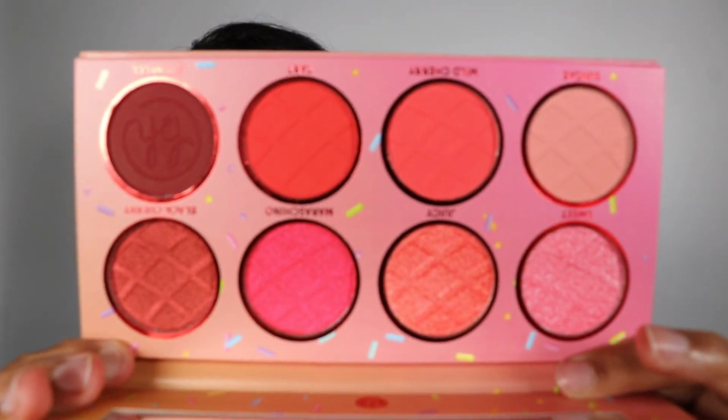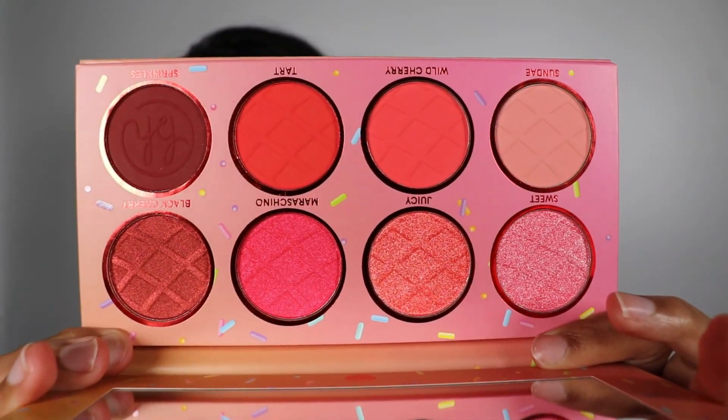This is the Cherry Sweet Shop palette. I really like the formula of these. I think that they're just so pretty, and I really love using the shimmers, and I think that you can get quite a few beautiful looks just using this one palette.